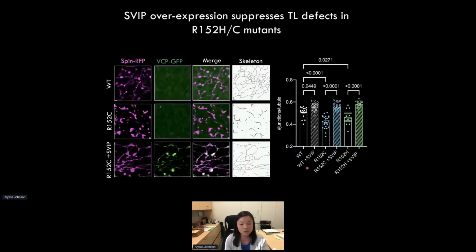And so what we're using these models for now is to really try to better understand not only the disease pathogenesis, but really utilize them as a tool to screen for potential therapies. We've wanted to test the hypothesis of whether or not SVIP overexpression in these disease models could suppress any of the phenotypes. We are working on this, and we have some preliminary data for 2 of these mutations. So the R152H mutation, so this is the R155H mutation in humans, and the C variant as well.